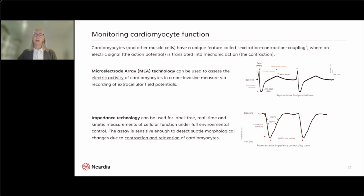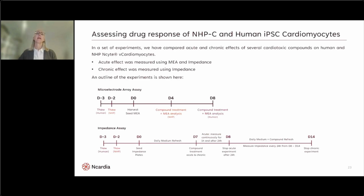This is not a direct force measurement, but impedance technology can be used for label-free real-time and kinetic measurements of cellular function under full environmental control. And this technology is sensitive enough to detect the subtle morphological changes due to contraction and relaxation of cardiomyocytes. We ran both assays with compounds that are known to act acutely on the cardiomyocyte, which are mostly ion channel modulators, but also compounds that act chronically. And that could be by causing structural damage or inhibiting certain proteins.